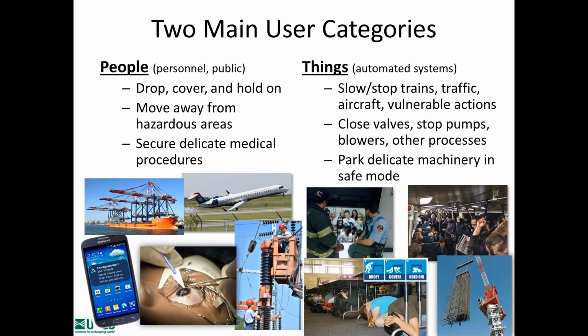When we think about who the consumers are of earthquake early warning, they fall into two major categories. The first, of course, are people. And what they can do is they can drop, cover, and hold on. They can move away from hazardous areas, do a number of things to protect themselves or the people around them.